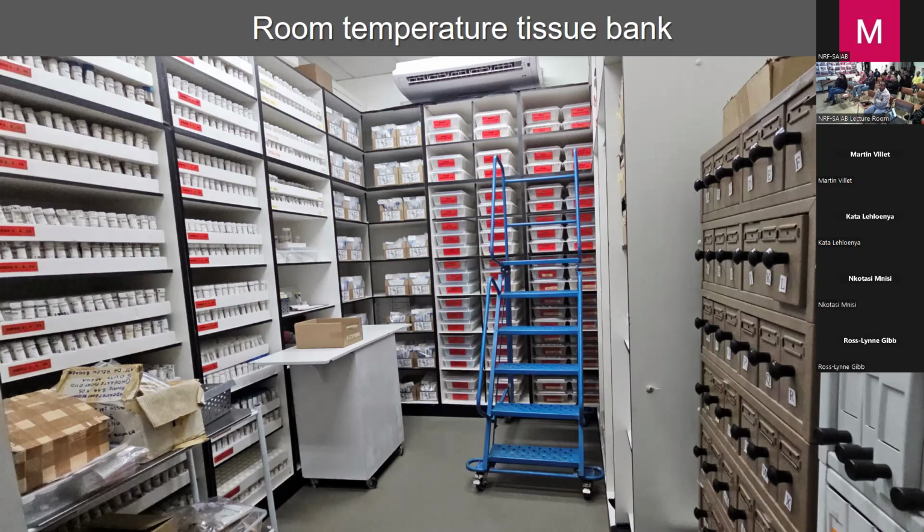And then all of the tubs with the red label on the front, those are all of the FFPE blocks. And then at the front are the slides with the cut pieces of the FFPE wax. Using the microtome, you make your little slides for your histopathology.